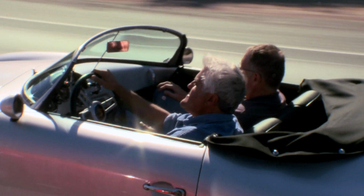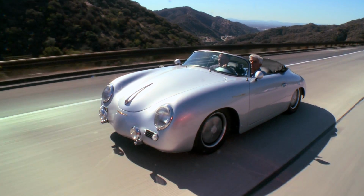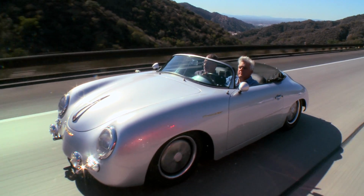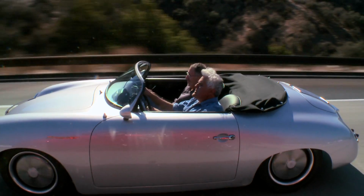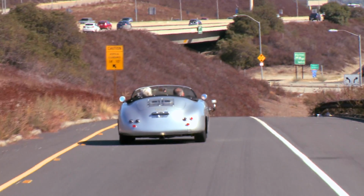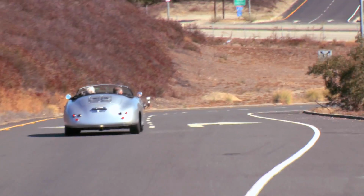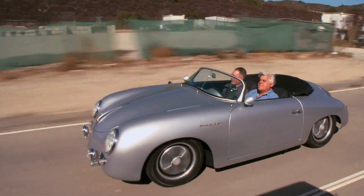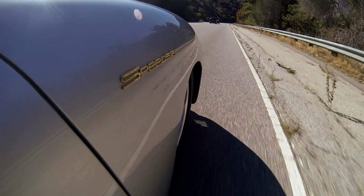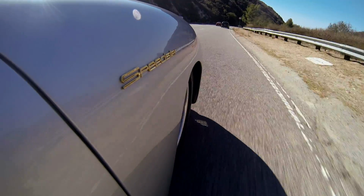California's all about. Still a 6-volt car. It's the kind of road you want to drive in a car like this. A fast 2-lane road with some curves in it.